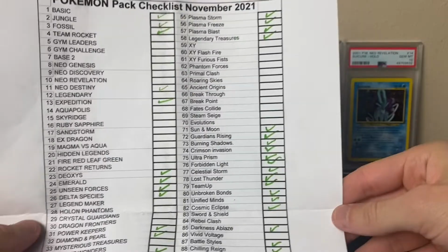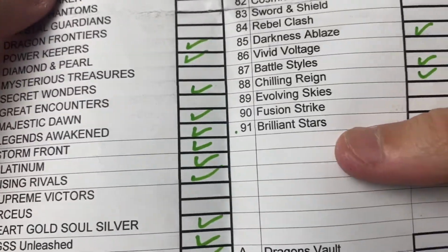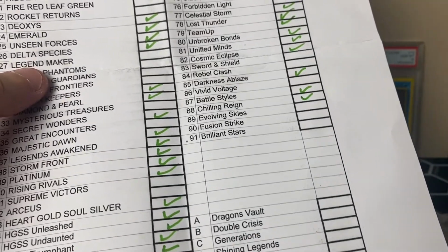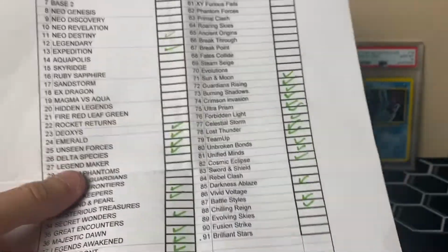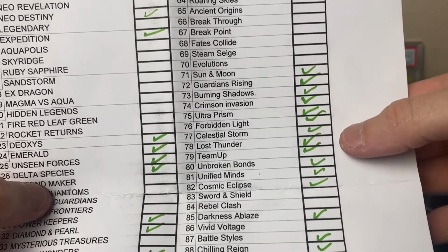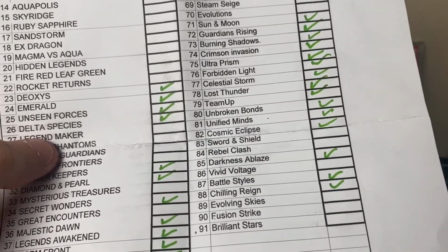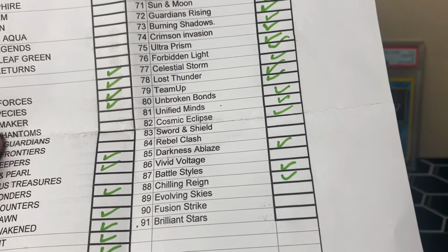After today, I think we will be done with the whole right side. So, besides Brilliant Stars, I think that's the newest set in Japan. I think it's not set to be released in the US till like February of next year. But look at this, you guys. We got Sun and Moon, Guardians Rising, Burning Shadows, Crimson Invasion, Ultra Prism, all the way down to Cosmic Eclipse. And then we go down to Sword and Shield.